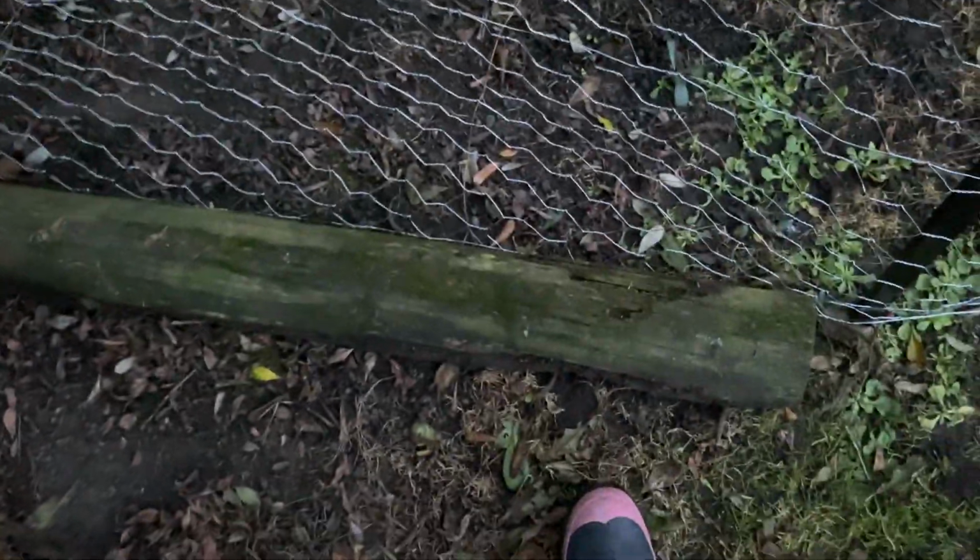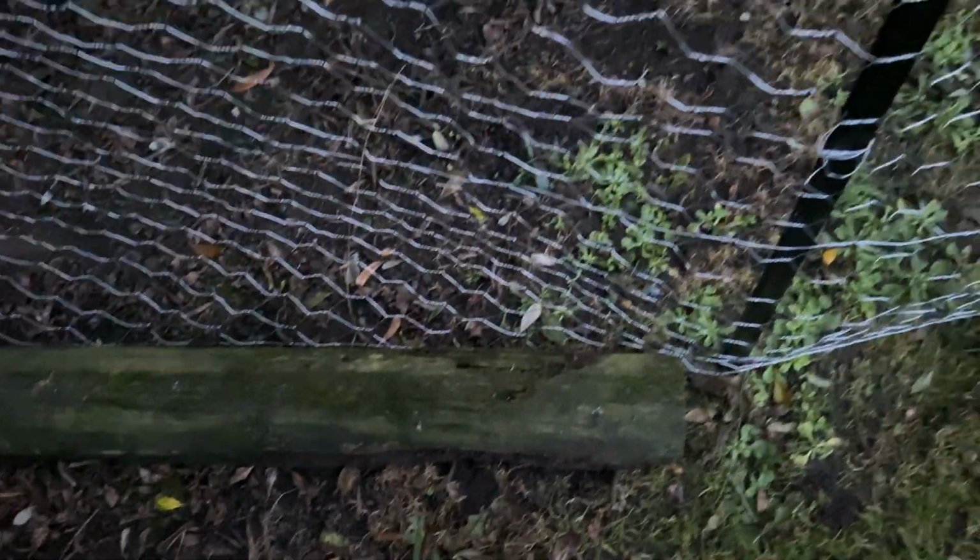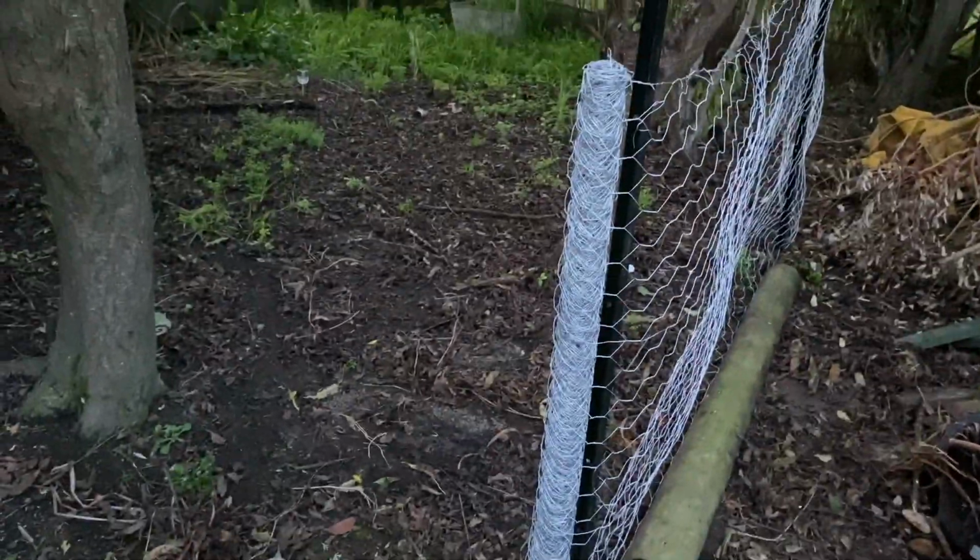It's a little while later. So I'll show you what I've done. I'm going to have to go and try and fix it to the fence a little bit better. But I've attached these posts with staple nails just to hold the bottom skirt of the fence down all the way down there. This will be a gateway, I'm not going to worry about that tonight.